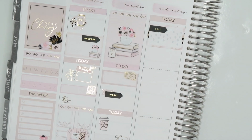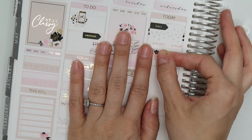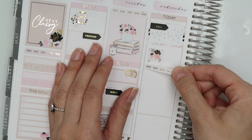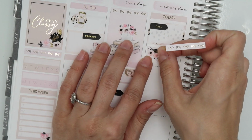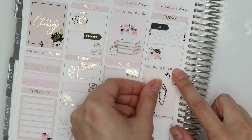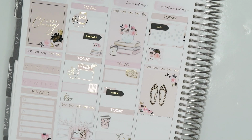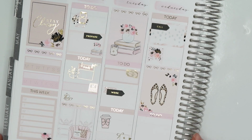Okay, so let's see. Moving on to Wednesday, I put down a half box and a call flag from Assessa V. I used that to mark a regional call for my company. And then I had a tech come out and just look at a piece of equipment that I needed some maintenance on. So I marked that with a flag.